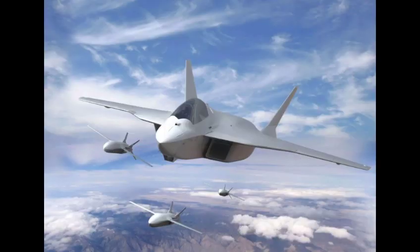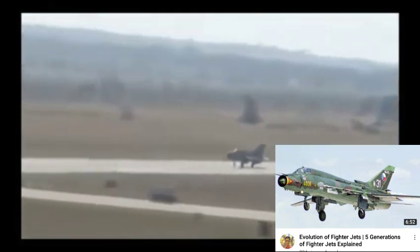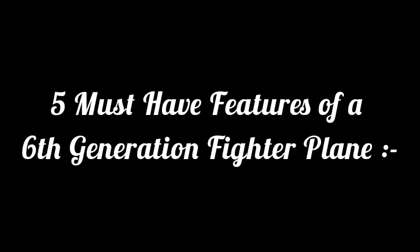I'm Amrit Lal Paswan and you are going to be introduced to my 6th generation combat aircraft concept. If you don't know about the 5 generations of fighter planes, then sit back and watch my previous videos, link in description. There are many capabilities a 6th generation fighter plane must feature, and I shortlisted 5 of them as very, very important. The first one is stealth ability.